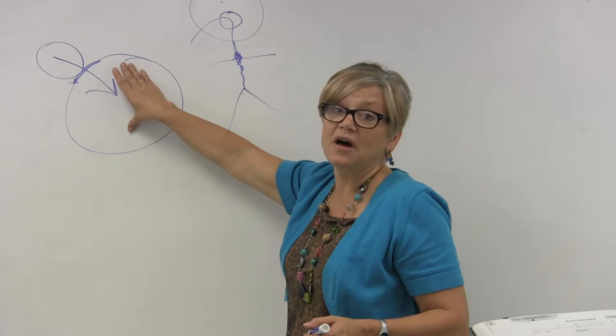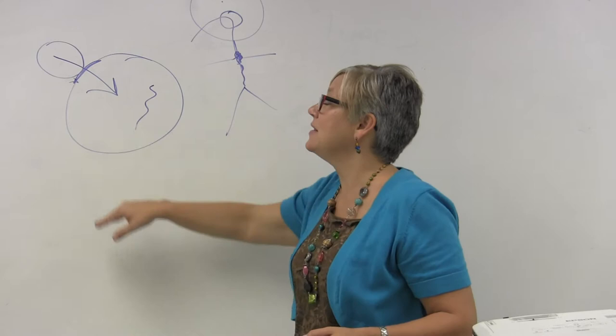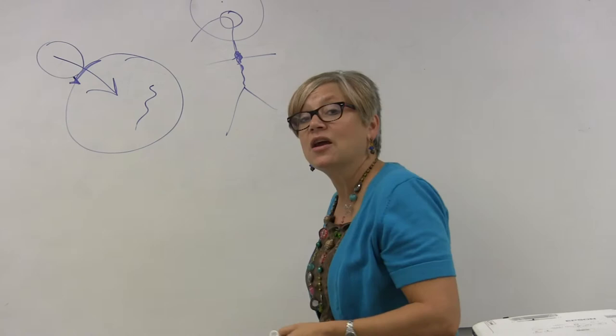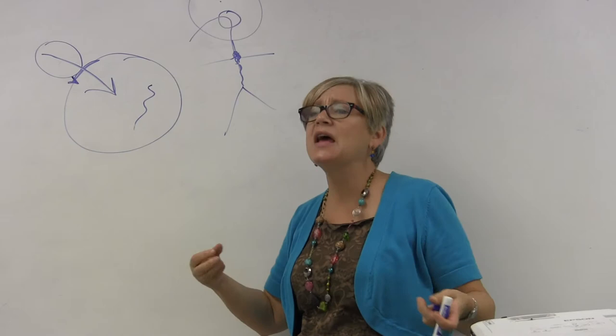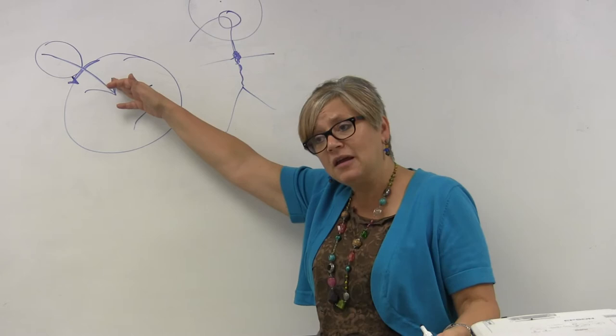The cell dies. So it's really important that it gets in there. But it has to have insulin here as a key, or as a garage door opener, if you want to think of it that way, to open it up, to get great big old glucose in. See, glucose is huge. Glucose is bigger than most things that come in and out of the cell. That's why it needs help getting in. And insulin is the key that can let it in.